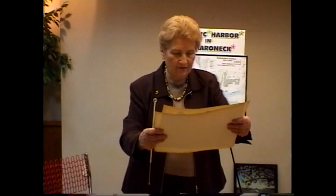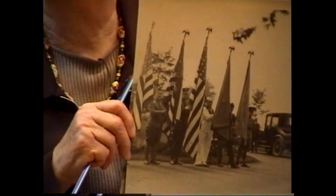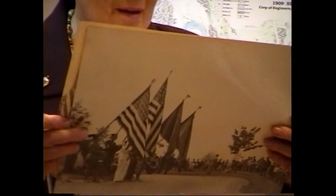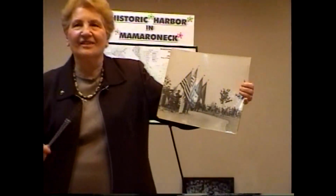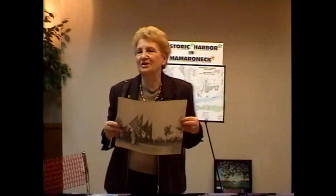And here we have, every Memorial Day there were services down there, and here are just a couple of pictures from 1925 of the services that were held down there at the Memorial Grove. And I remember very many speeches, and also guns would be shot off and pigeons would be flying all over, around and around. It was really a wonderful Memorial Day service.